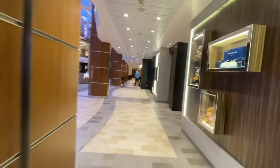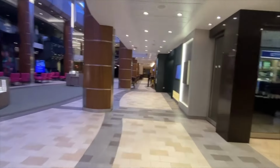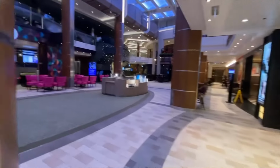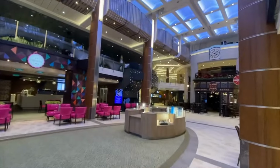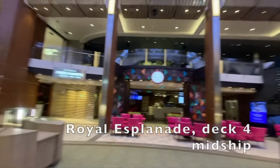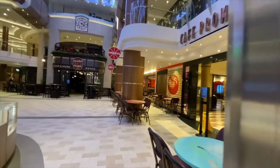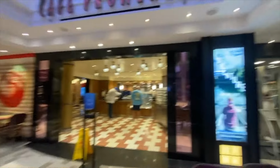The Royal Esplanade on Deck 4 was one of my favorite spots on the ship, and I spent a lot of time here grabbing pizza, grabbing a little dessert, and taking in the beautiful views. Speaking of dessert and pizza, let's check out Cafe Promenade and Sorrento's.